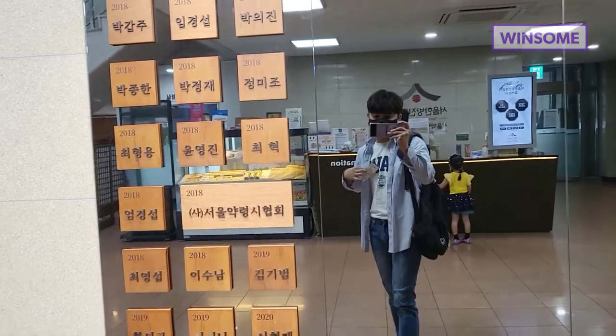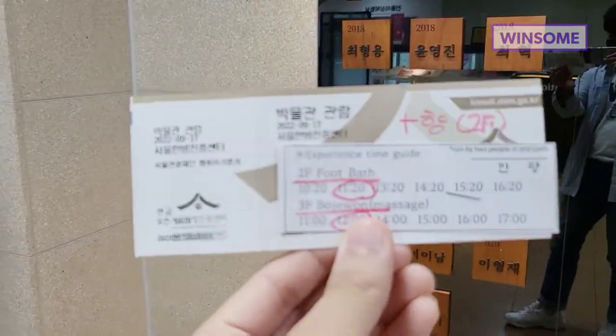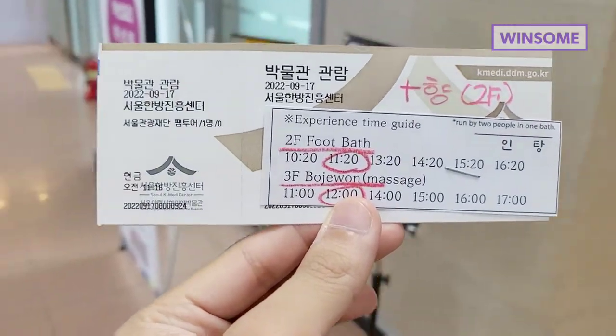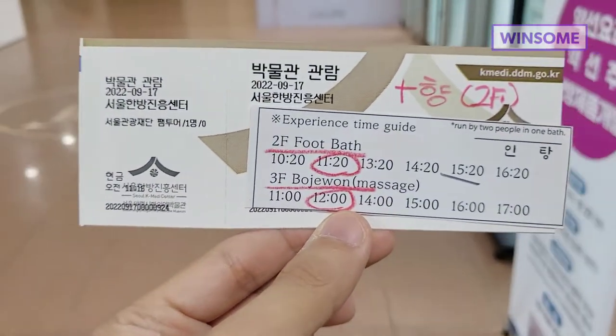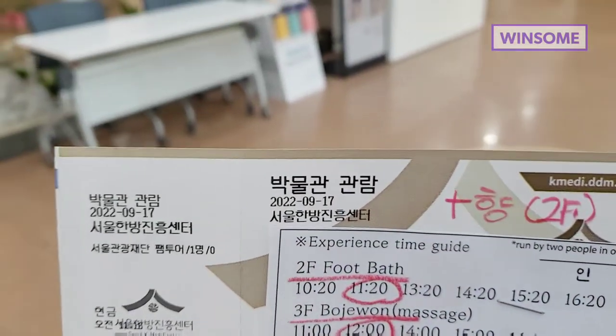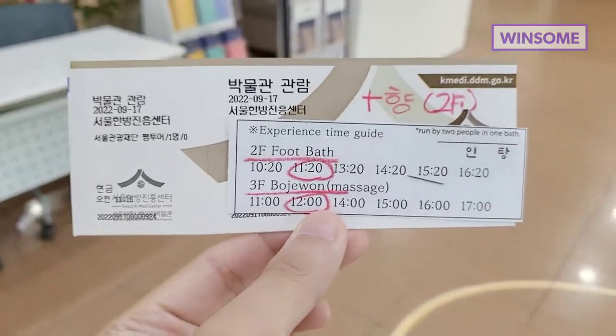OOTD check. But I got my ticket already. So she explained to me that there will be foot bath at 11:20, then the massage bojaewon at 12. Then there's also like another activity on the second floor. So let's check.